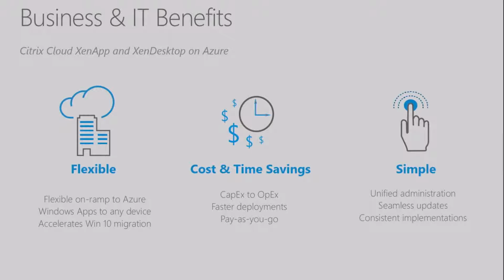So the obvious question is, what are the business benefits of having XenApp on Azure? You get all the benefits which you would when you put your infrastructure in the cloud. The first one is flexibility. You can ramp up to the cloud in a phased manner. Any enterprise company today cannot just take whatever they have and put it in the cloud in one fell swoop. You have to do it in a phased manner, and XenApp absolutely supports you doing that.